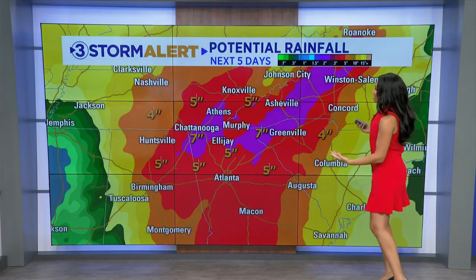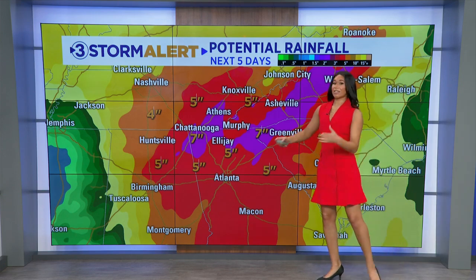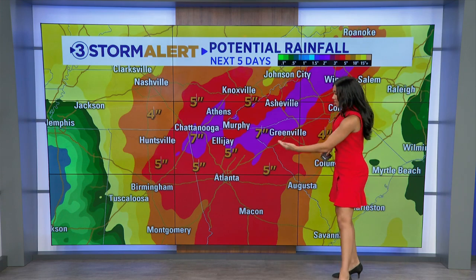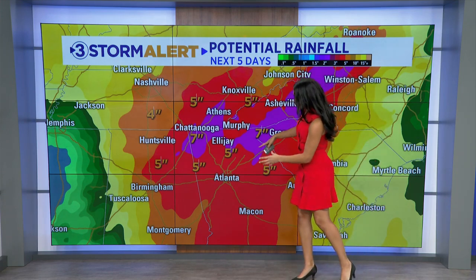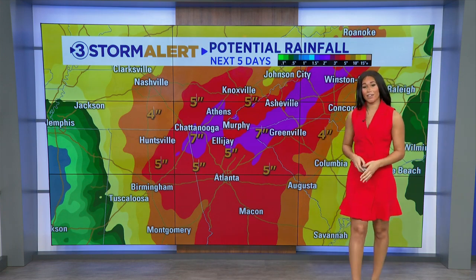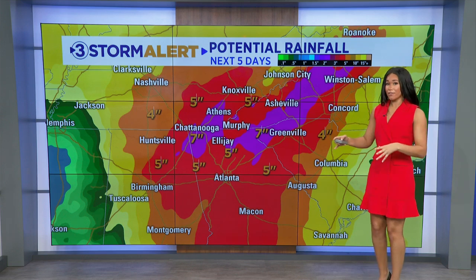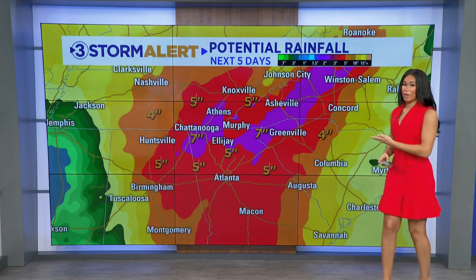But here is the potential for our rain chances over the next 5 days. And again, this is if the current forecast track stays true. We're seeing areas that could see 7 inches of rain. 5 as we go closer to Atlanta and Huntsville, Chattanooga, at LJ, Greenville, possibly seeing 7 inches of rain. Some models are even showing a little bit more, but it's pretty safe to say, 3 to 5 inches, 3 to 6. That's a very big possibility as we go into Thursday and Friday.